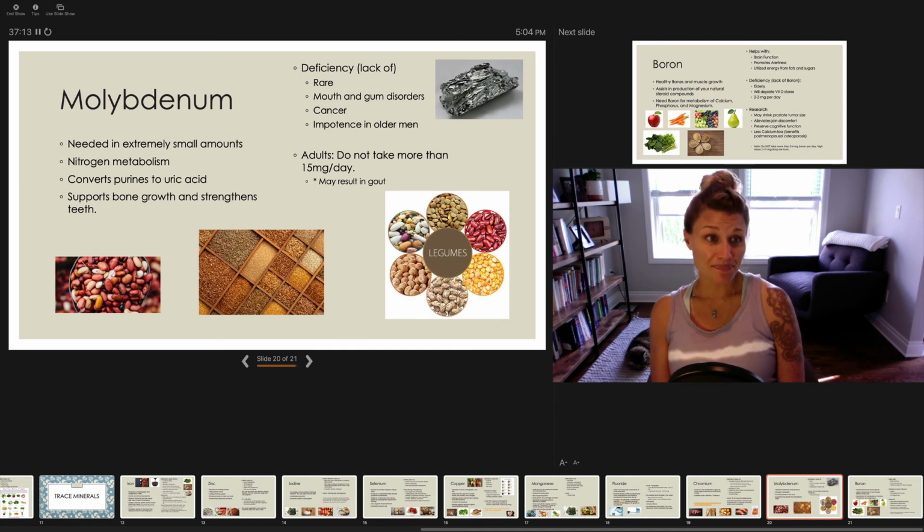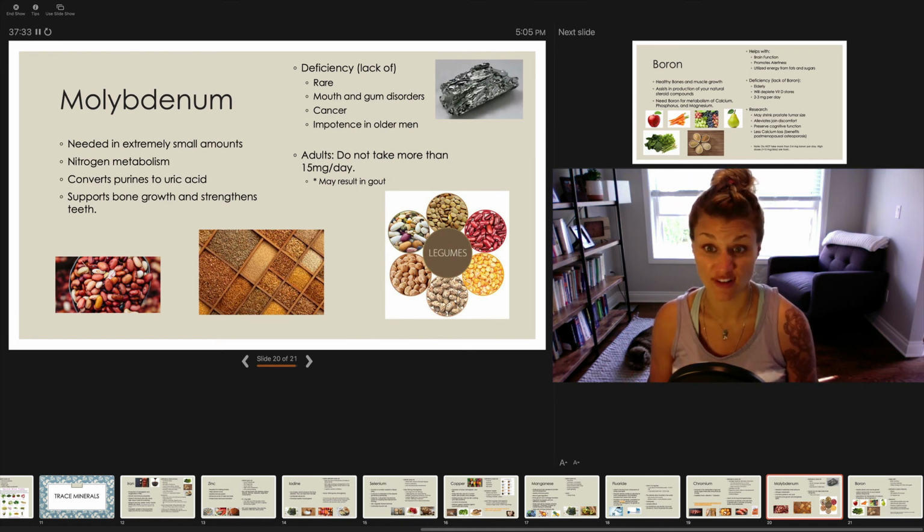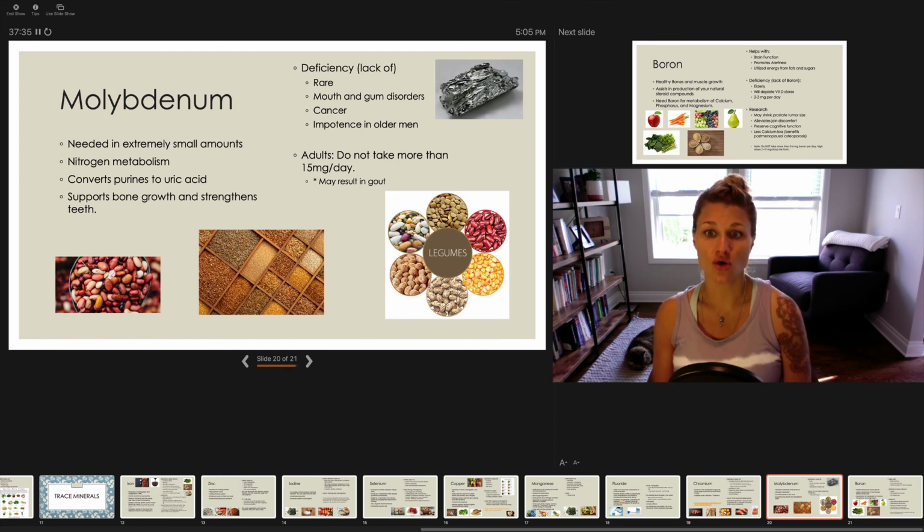So molybdenum is a trace mineral that I truly am just starting to learn more and more about. It's really only needed in extremely small amounts. It plays a role in nitrogen metabolism. It helps to convert purines to uric acid, and an excess of this can result in profound gout. So understanding how that process goes, the dreaded uric acid with gout, you really need to make sure that you're not overdoing it if you're someone who is prone to gouty flare-ups.